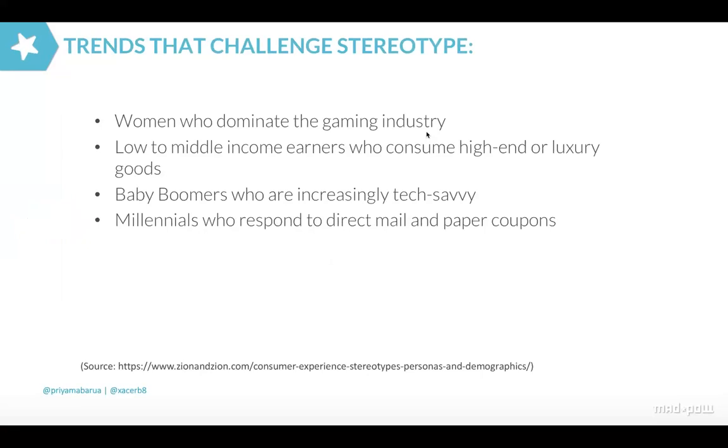What about the women who dominate the gaming industry, the low to middle income earners who would like to consume and do consume high-end luxury goods, baby boomers who are increasingly wanting to do everything digitally and want those channels to meet their needs, or millennials who would not like to do anything digitally? They would respond to direct mail. They would like to pick up the phone and call someone to answer their questions. These are challenges to stereotypes that do exist out there.